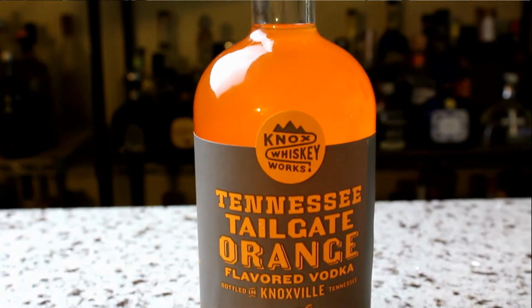This is Tennessee Tailgate orange flavored vodka, and this is a corn-based vodka. It is distilled multiple times, so it's supposed to be a little bit smooth. When I was walking through the store, for all my Michigan people, it looks like orange Faygo or orange Crush, whatever you want to call it. That's what it looked like, so it stuck out, and I talked to the guys there and they said this is really local. The distillery is right down the street. Didn't know that. But we're going to talk about the distillery. So this is really unique.